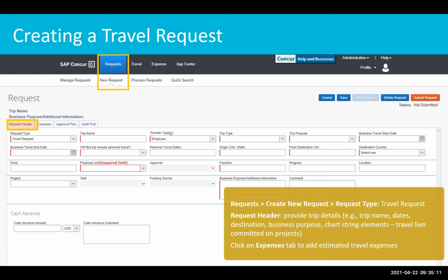General rule of thumb is you're only required to fill in the fields outlined in red, with the exception of the fund portion that should also be filled in as well. And then you're going to include the trip details.